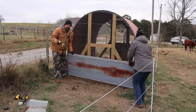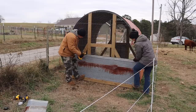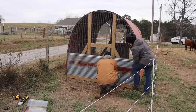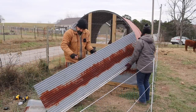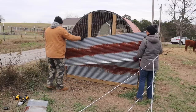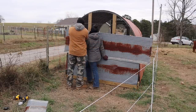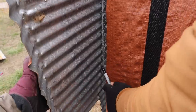I'm just going to be using some self-drilling screws to put this up. Now to get our design on here, I'm just going to use a Sharpie. This is not going to be an exact science, but we're just going to basically trace the design of the hoop coop on there. And then we'll be able to go cut that out with our tin snips.